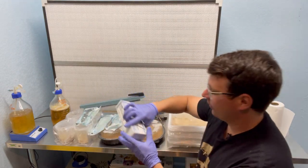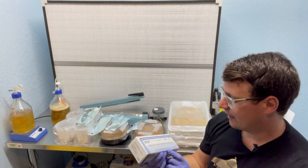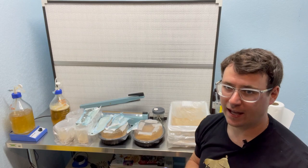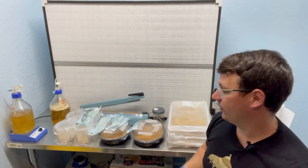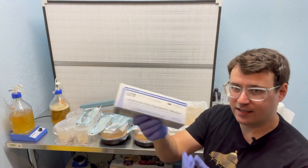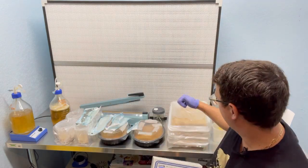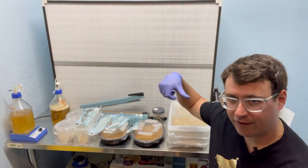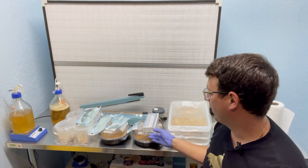I also like to use these 16 gauge aluminum needles. They're nice and wide so that if the liquid culture is too clumpy, it won't be an issue. So I suggest using 16 gauge. These are 1.5 inch needles so that I can stab into the substrate and kind of get a good distance coverage while I'm inoculating my liquid culture.